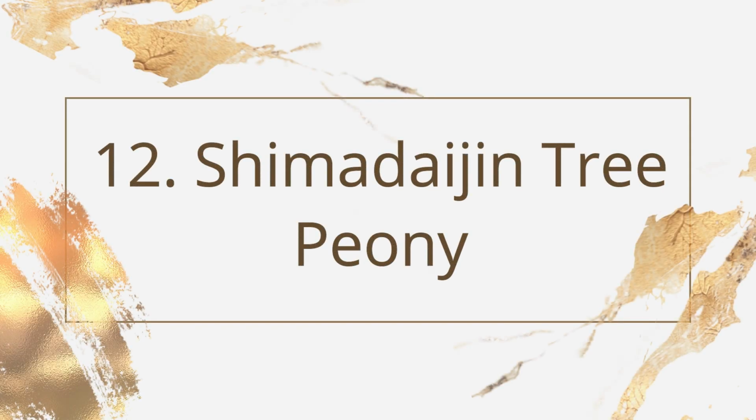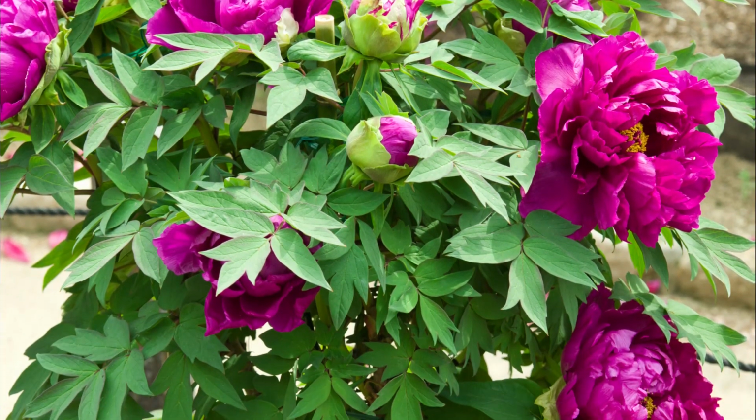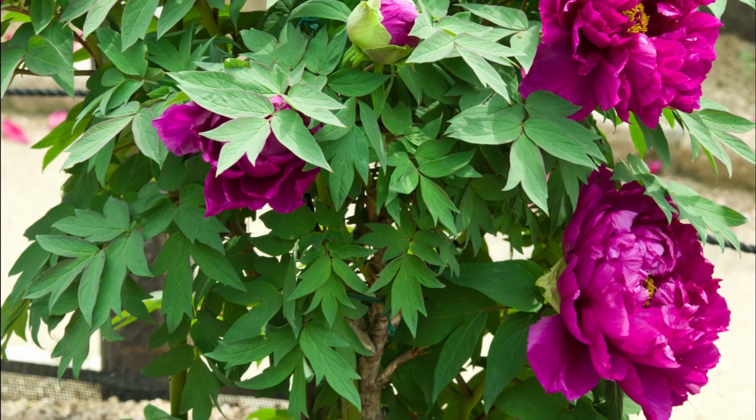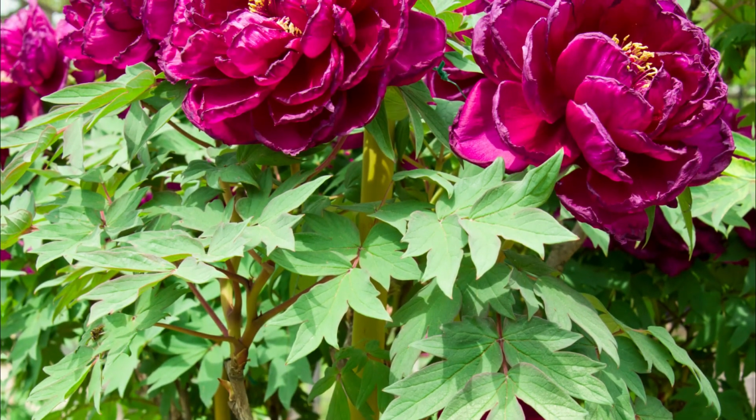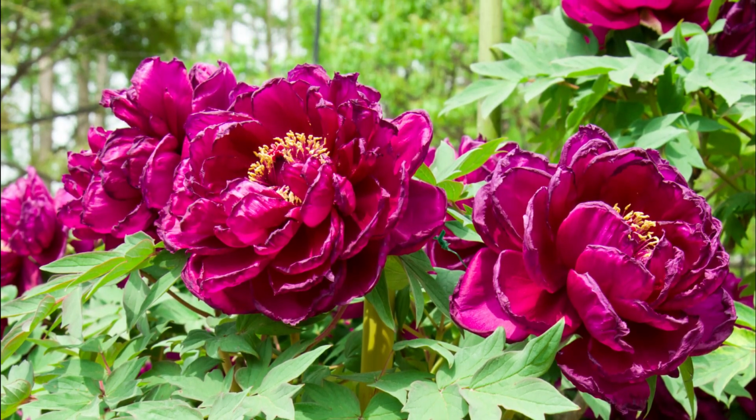Number 12. Shimadaijin Tree Peony. Shimadaijin features scented blooms that can measure 5 to 8 inches across on a 4 to 5 feet tall plant. The blooms come in pink, yellow, white, magenta, and red hues.